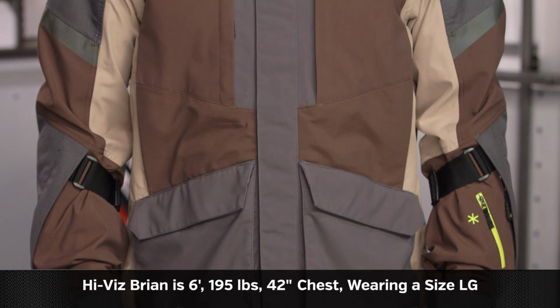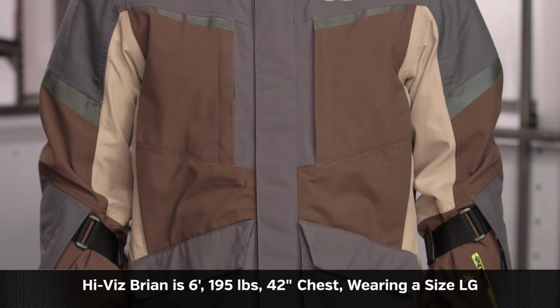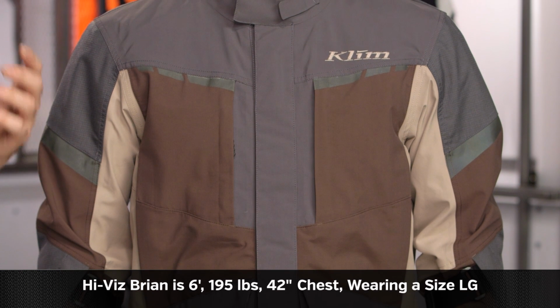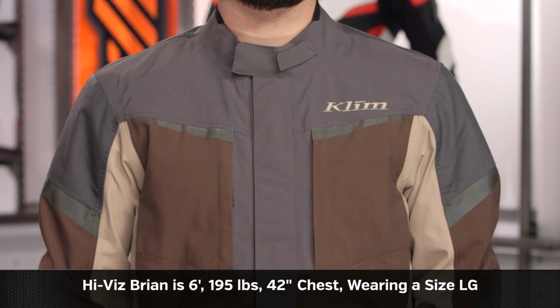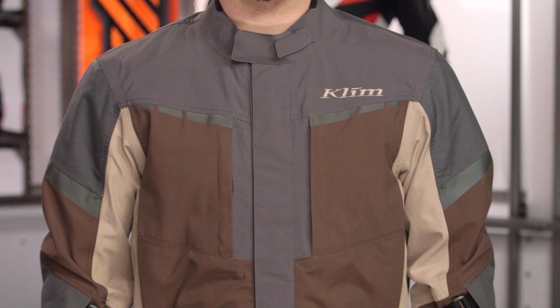Really, where I want to start is the sizing option, and High-Vis Brian on my left-hand side is going to stand at 6 foot, weighs in at 195 pounds, and has a 42-inch chest. He also has a fancy new haircut compliments of his wife. When we're talking about sizing, Brian is in a large. He used Klim's size chart, and it fit him spot on. This is going to be that traditional American cut from Klim.